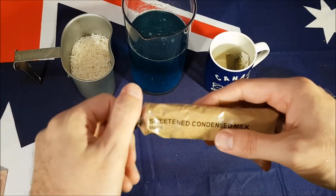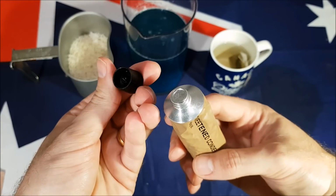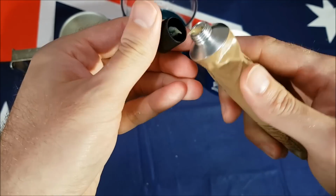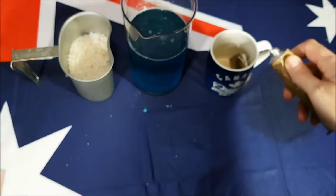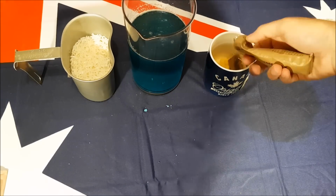And we'll chuck in some sweetened condensed milk as well. Just use the little spike here to perforate that. Nice. And give it a good squeeze in there.